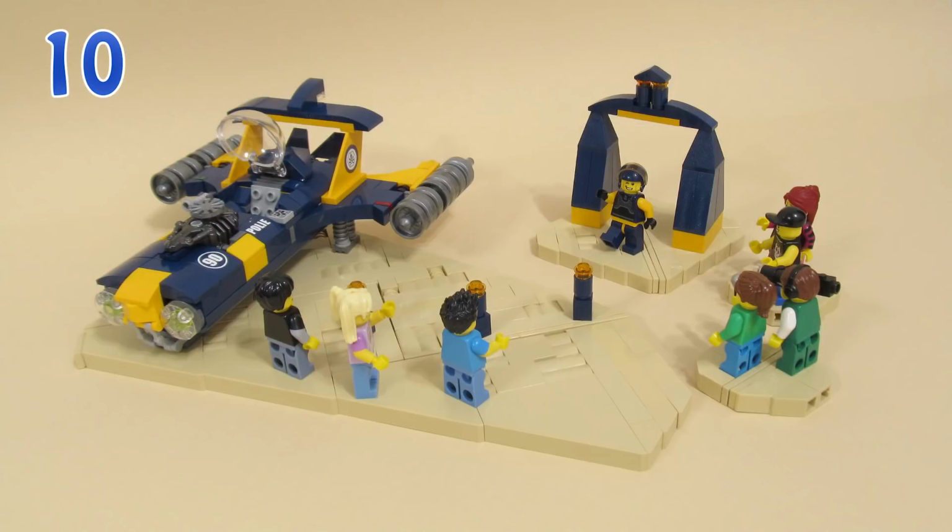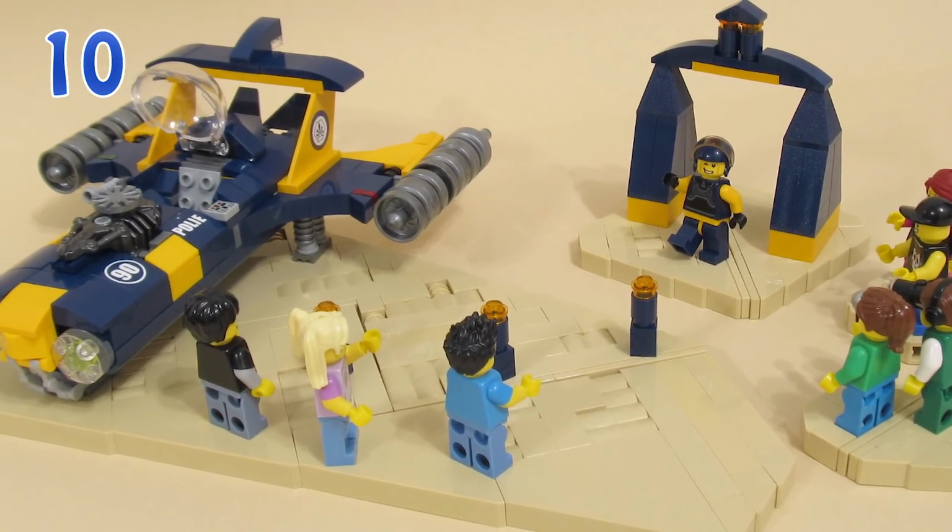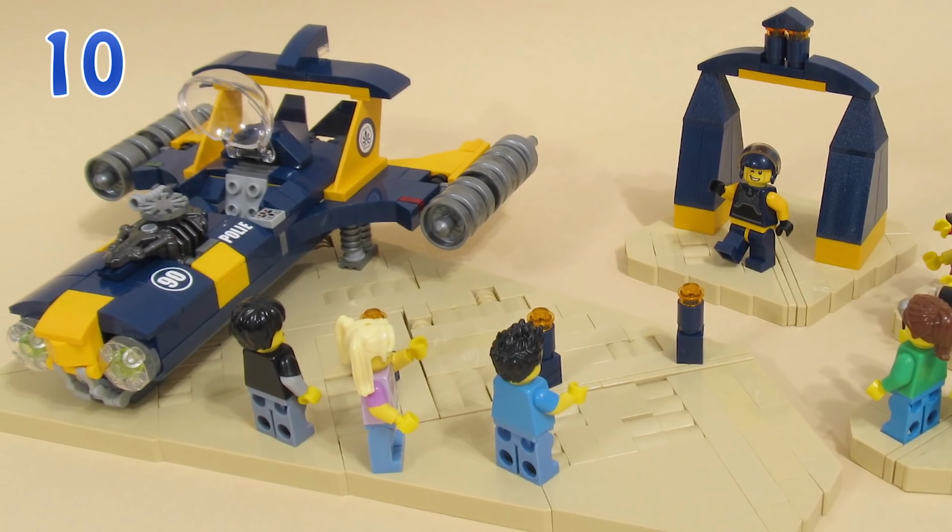Not everything has to be a massive spaceship or a massive creation. So if something catches my eye, it does end up on this week's list. And this one has all the marks to become a good mock for the list.